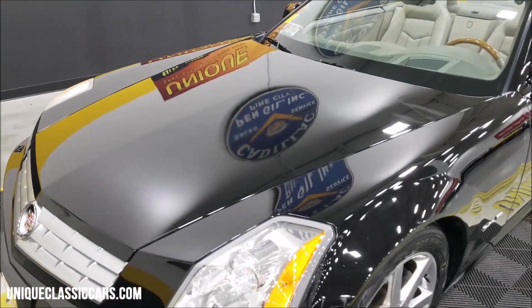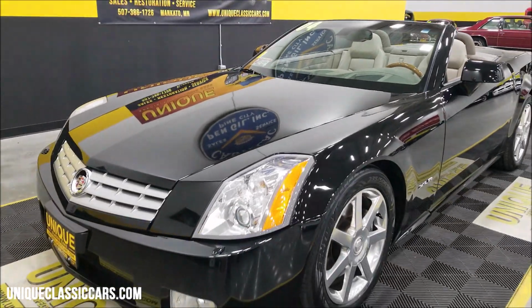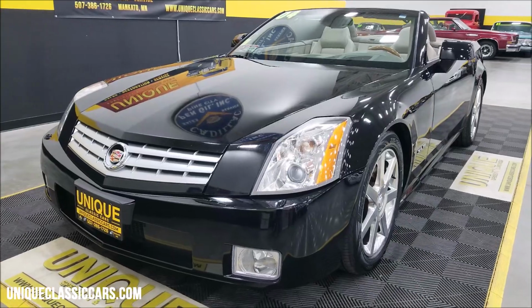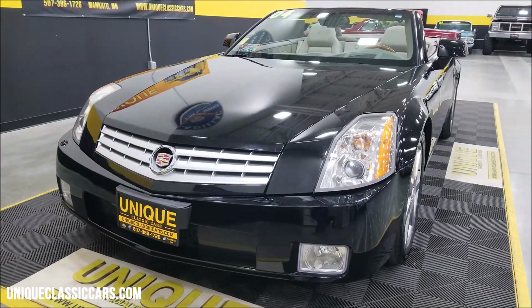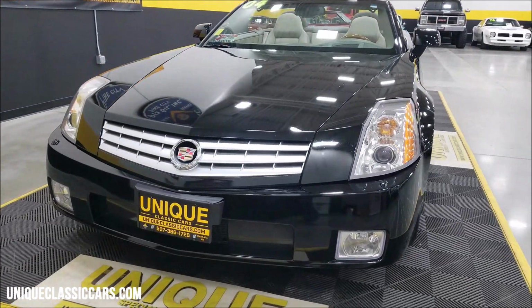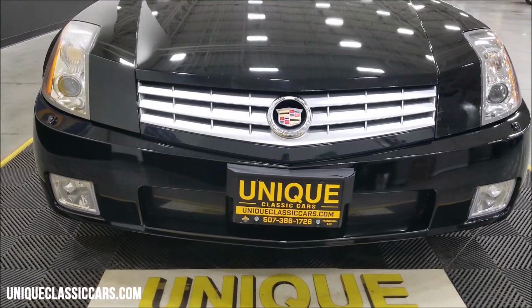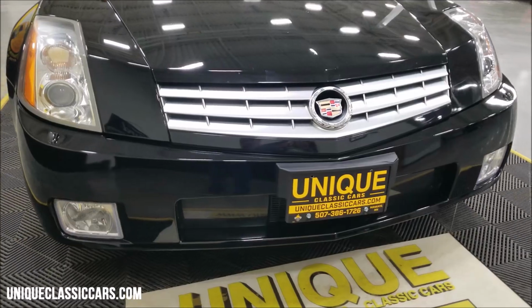Now, it is black. You are going to find imperfections here and there, maybe a little spot where it's been touched up. The car does have a little over 40,000 miles on it. You got to remember, it would be approaching 17 years old now, but let's take a close look at the front, see for yourself. Still shows nice.